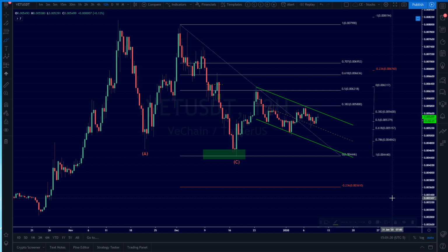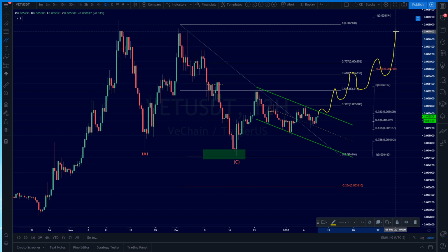Okay. And likely it's not going to go straight up, obviously, but likely it's going to go something like this, where we're going to get a retest there, a swing failure. Then we want to confirm that as support, and we want to confirm that as support. And then we can see potentially some new highs. Maybe we do get up to a penny.